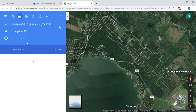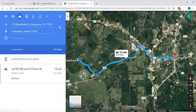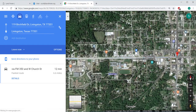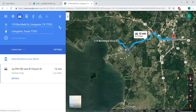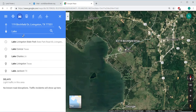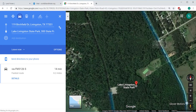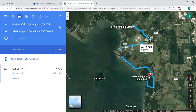That's the nearest town, and they have a Lowe's, an H-E-B, Whataburger, lots of restaurants, really good barbecue, and that's only 6.6 miles away. So it's about 12 minutes, and that's with traffic. It's a really cool little town, lots of stuff to do. You can see they've got a football stadium, banks, everything you would expect from a medium-sized town here in Texas. Another really cool thing nearby is the Lake Livingston State Park. That's a really beautiful, small, but really fun state park. They also have a boat ramp and lots of really cool hiking and things to see out there. And that's about a 14-minute drive from the property.